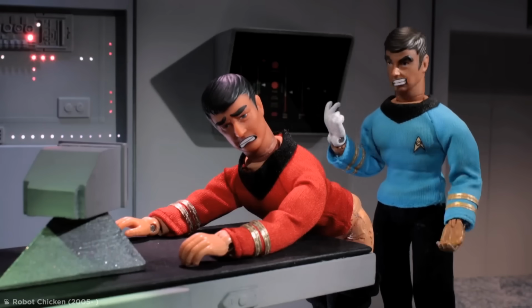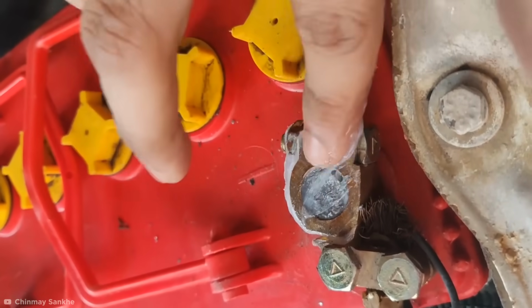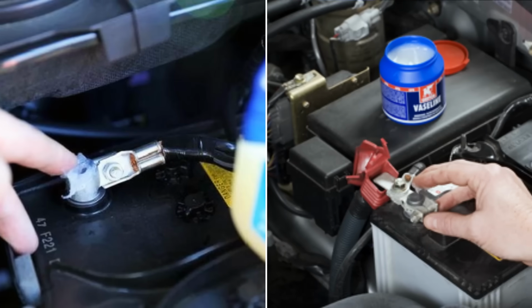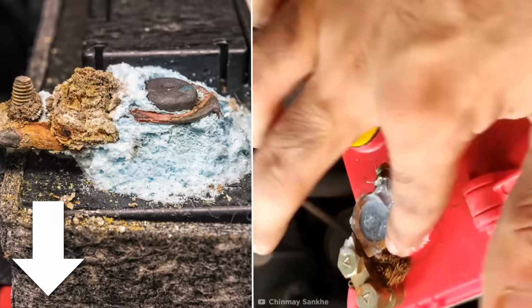But that's not all Vaseline can do. This miraculous jelly can also prove very useful for creating an airtight seal around things like car battery terminals, keeping them lubricated and reducing the risk of corrosion.